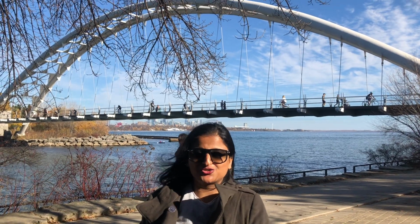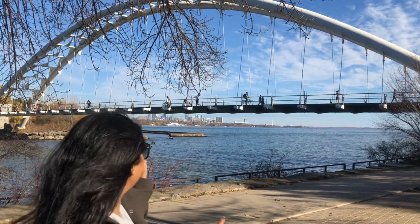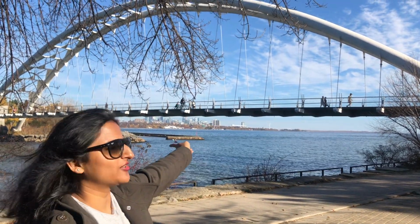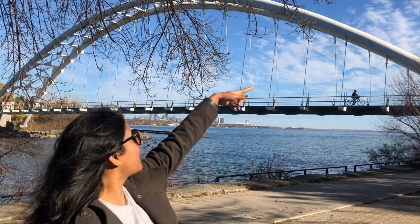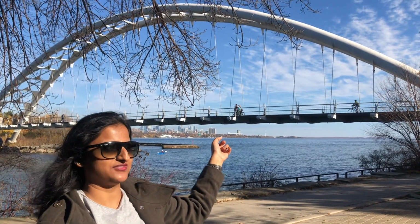So guys, just to share one thing with you, right now I'm standing at Humber Bay Shores, and from here you get the entire skyline view of Toronto City. So right there, you'll be able to see CN Tower and all the big skyscrapers, and the entire skyline view is visible from here. And this is the Humber Bay Arc Bridge, which is very popular, and you would have seen in a lot of Canada pictures on the internet.